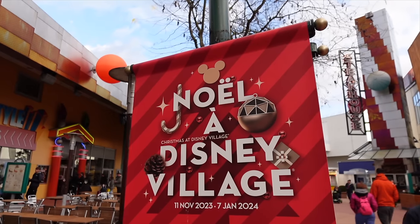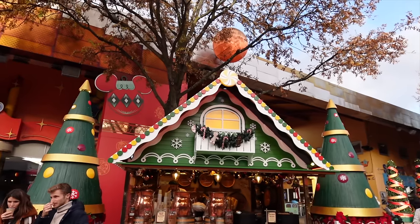I don't know, I think it's cute. I do think the location isn't the best personally. They've got quite a few stands, so like I said, it just makes it extremely crowded, especially on busy days. And of course there'll be a couple of festive snacks in Disney Village as well.